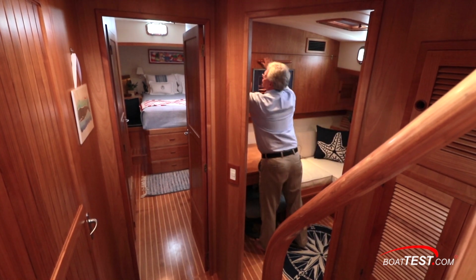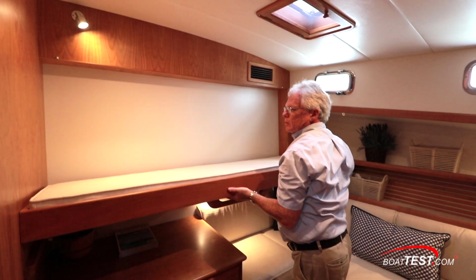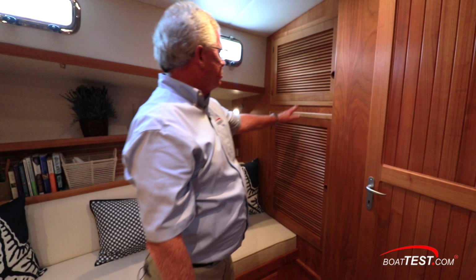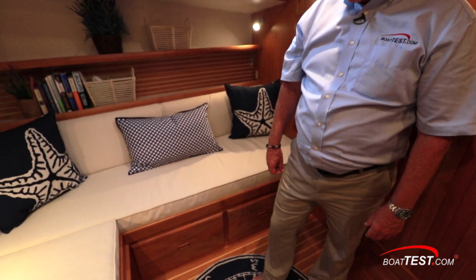And take a look at this. You can bring down a Pullman berth. Now the stateroom will sleep 3. We've got deep storage and 2 lockers, plus drawer storage underneath the berth.